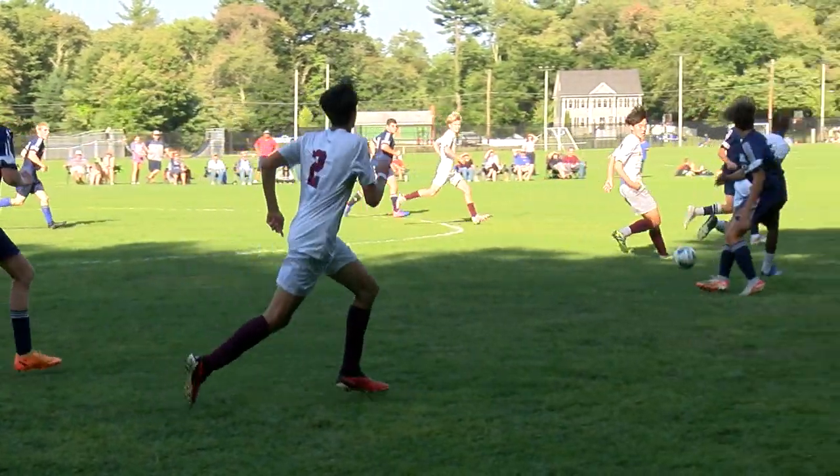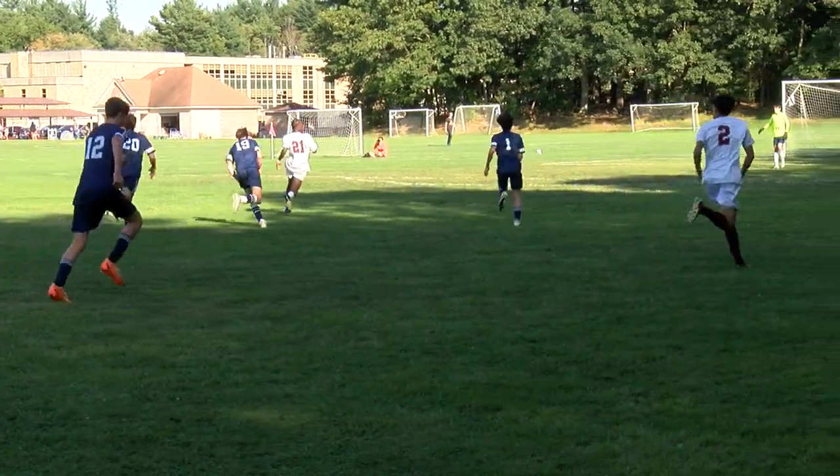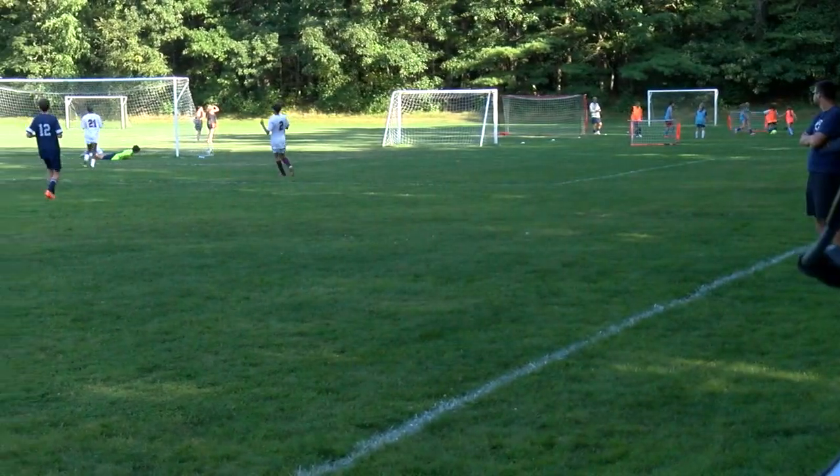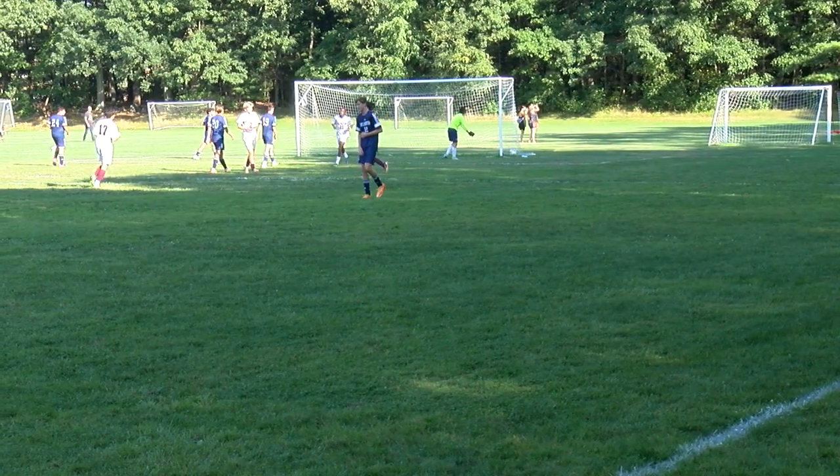All right, Ishan Ross with a through ball. Nicely. Another through ball to Knox Powers. Takes a touch. Into the zone. Left-footed shot. Buries it. Goal over there by number 3.